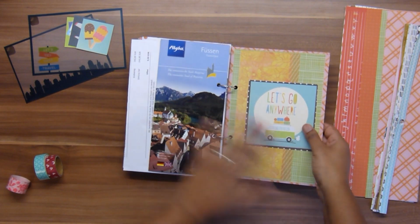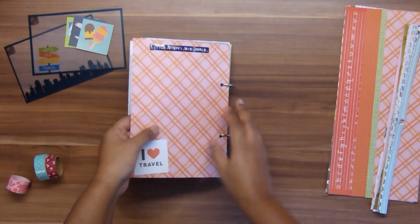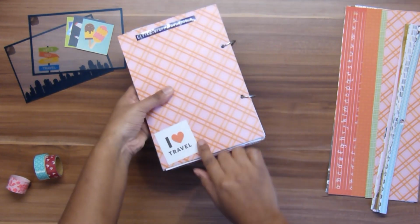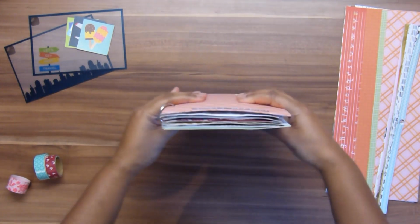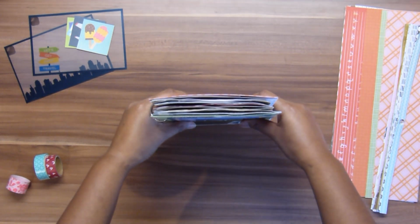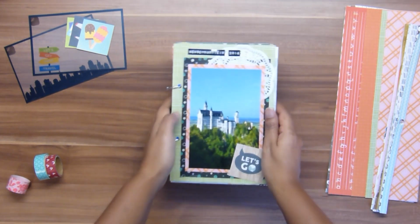So yeah, let's go anywhere. I just used some more scraps, and then on the back here I just did another label and another piece of this kit. So I'm very happy how this turned out, and I made this in just a weekend. In just like 8 or 9 hours in total, everything was done.